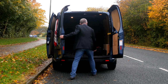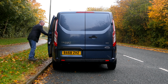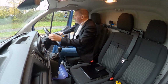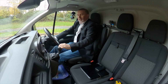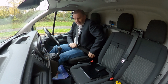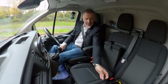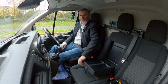Just shut everything. And take you for a ride in it. Really nice van. 2 keys here. Very comfortable. Great seats. We've got a front central armrest here, and also we've got this that kind of just folds down. Just move those to the side. Cup holders, somewhere to put your Yorkie and your clipboard there.